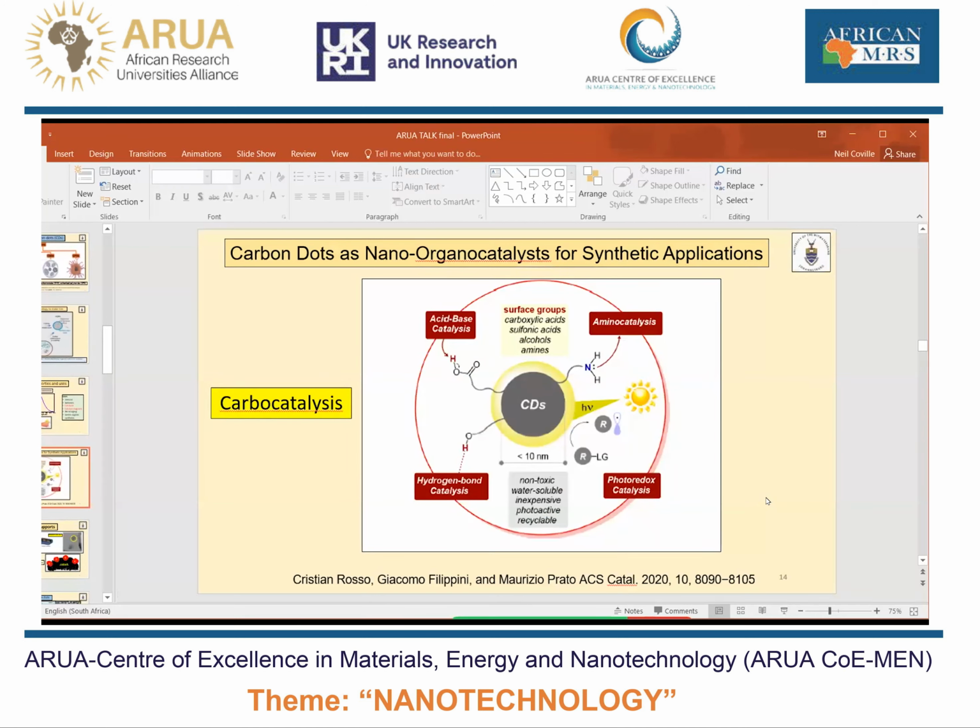So when we look at the carbons themselves, they can act as catalysts. And this is an area called carbocatalysis. In this area, the carbon itself acts as a catalyst. I'm not going to talk about these. This would be another talk, in fact. I'm just talking about their uses. And I'll show acid-base catalysis, hydrogen bond catalysis, photoredox catalysis, and so on. So these small materials can be used as carbocatalysts because it's carbon-based.